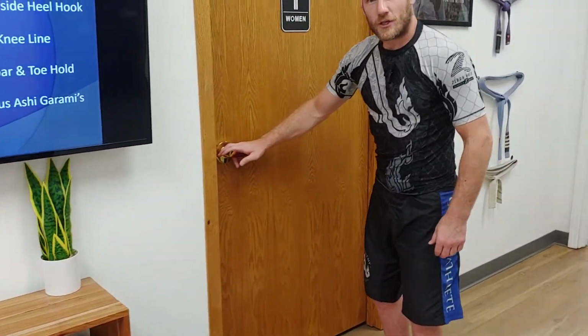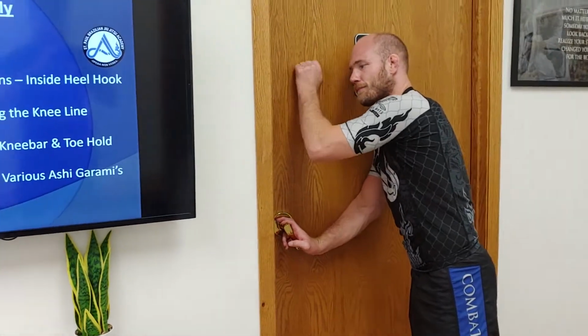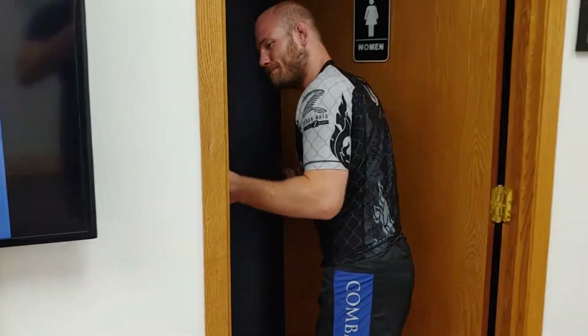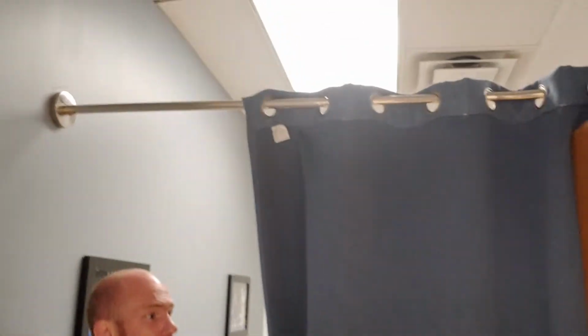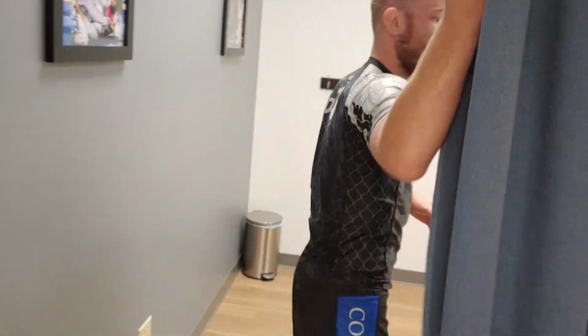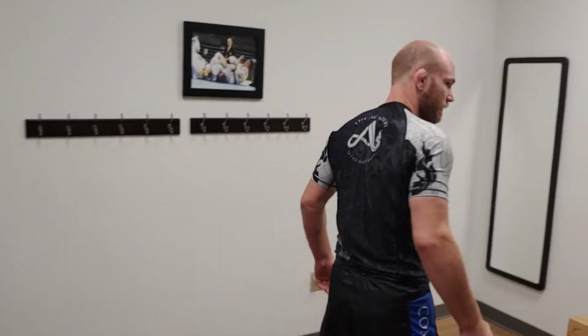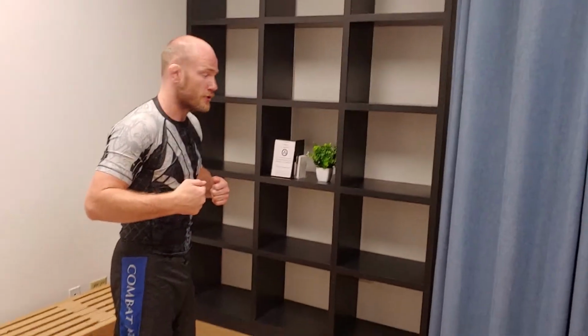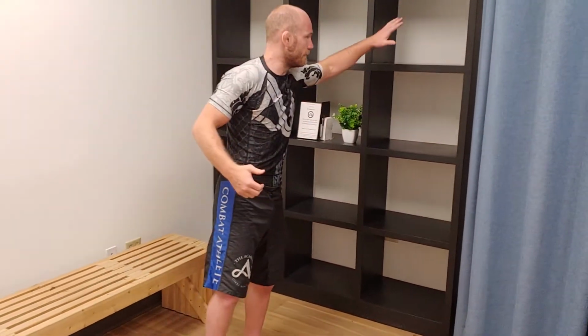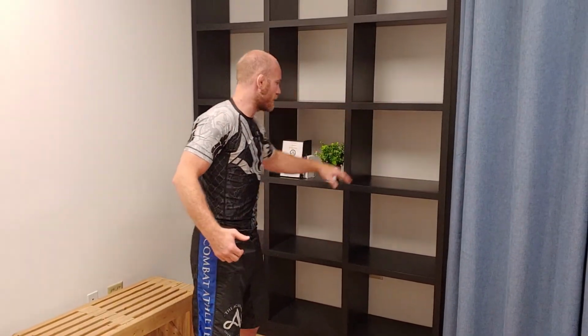Here we have the females' changing room. We'll take a look in. Nobody's in here. Come on. We have a curtain for our ladies' privacy here, if you want to step in through. We have our cubbies here. Again, ladies, come in. Take off your street clothes, change into your training gear. You can leave your street gear right here in one of our cubbies.